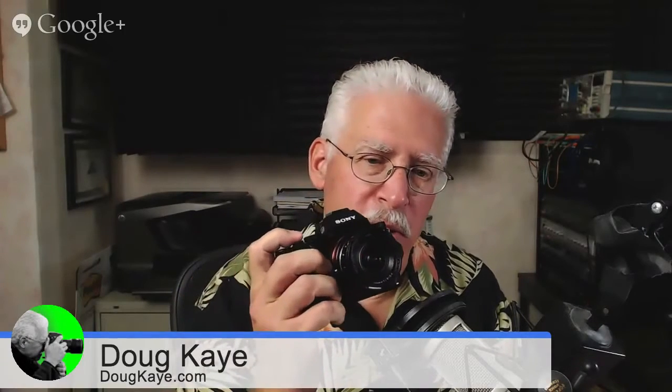The A7 by default has an electronic front curtain shutter, which means the shutter only closes at the end of the exposure. Now, this camera is interesting because it has this mode.